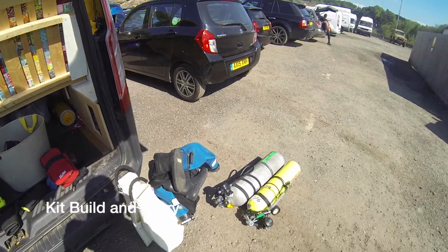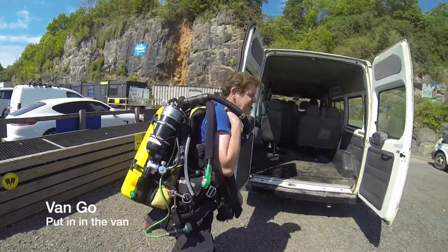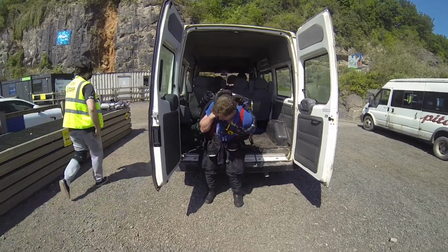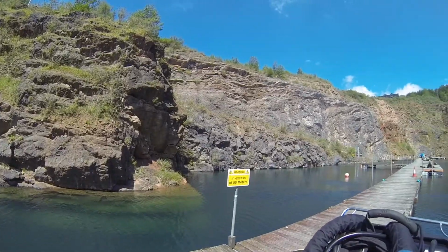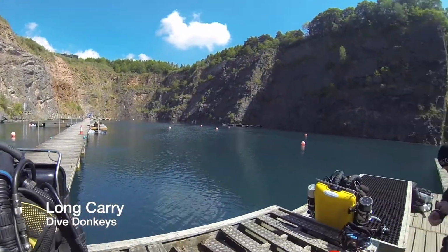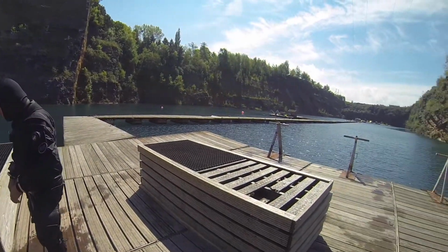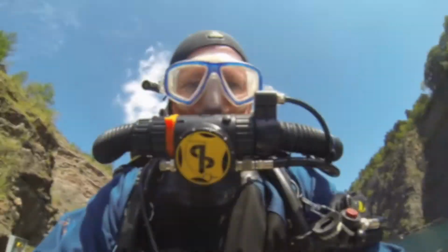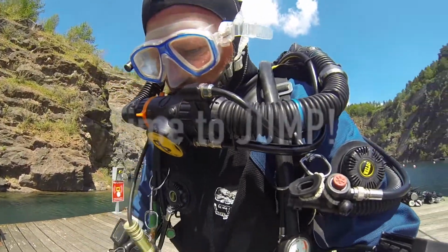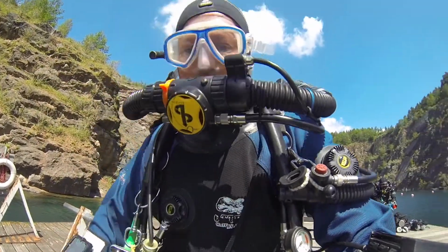So we've pulled up at the car park here, all the kit's been checked, assembled, and on a very hot day, carried. With all checks done, it's time to jump. So here we go.